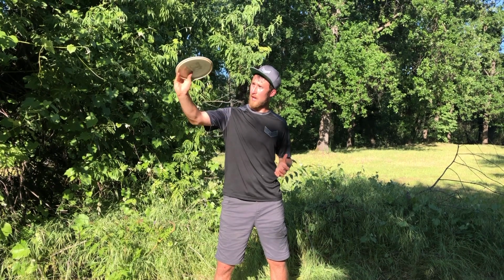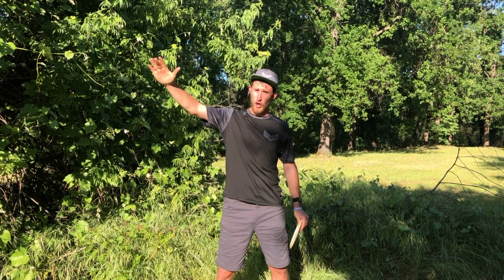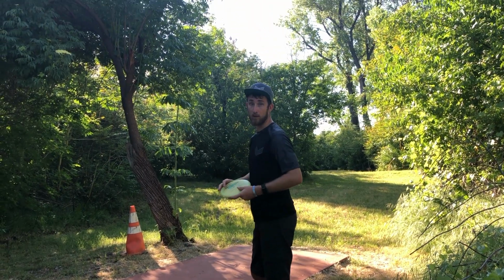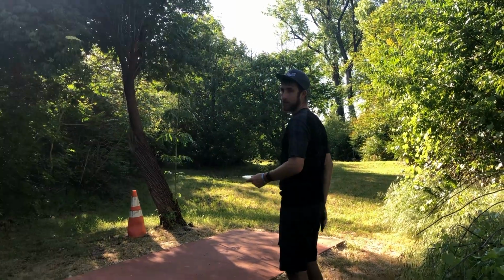I'm going to throw a high turnover and throw it to the right of these two guardian trees and let it turn and fade and glide out back towards the basket. I'm going to change my shot up. I'm going to go with the roller this time. These trees grew in a lot more than I thought, so I'm going to have to go over, kind of crash the ground late.